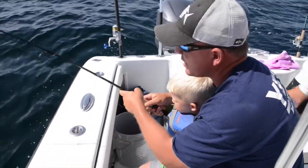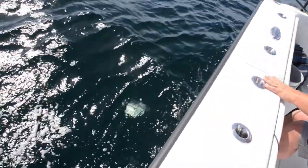Pull back. All right, now crank down. All right, crank. You got fluorocarbon in. There he is, right there. One more time.